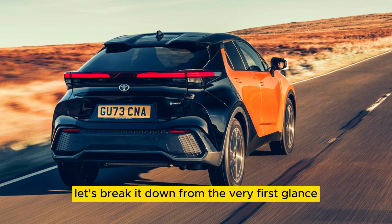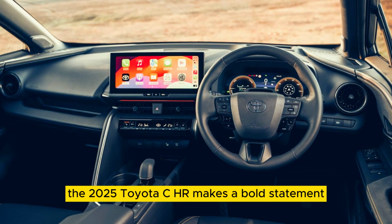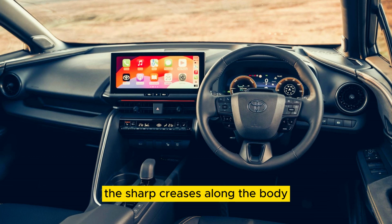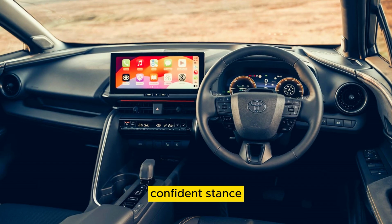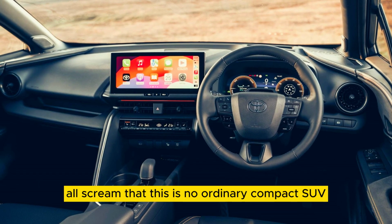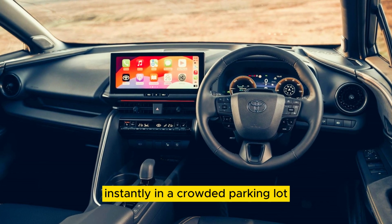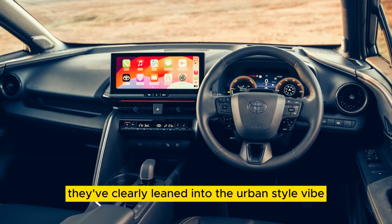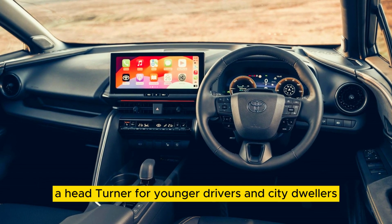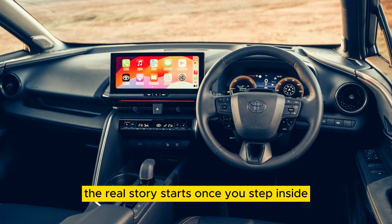Let's break it down. From the very first glance, the 2025 Toyota CHR makes a bold statement. The sharp creases along the body, the coupe-inspired roofline, and the wide, confident stance all scream that this is no ordinary compact SUV. It's the kind of car you notice instantly in a crowded parking lot, and that's exactly what Toyota wants. They've clearly leaned into the urban style vibe, making the CHR a head-turner for younger drivers and city dwellers. But as striking as it looks on the outside, the real story starts once you step inside.